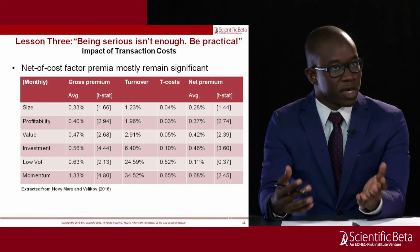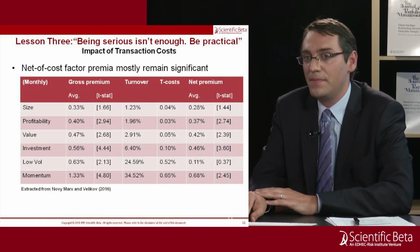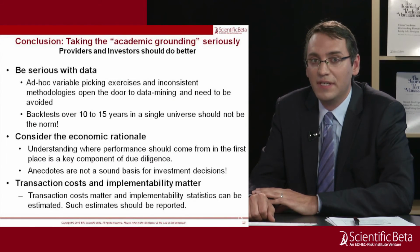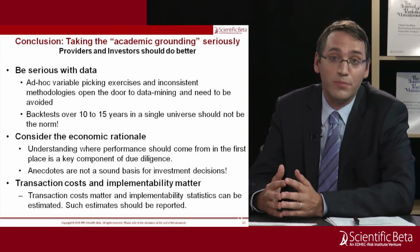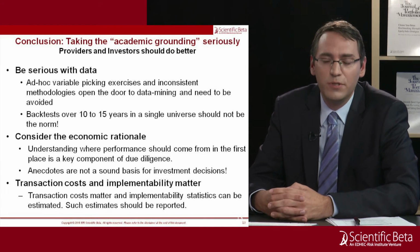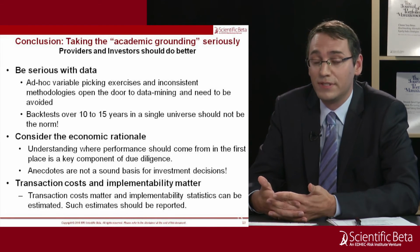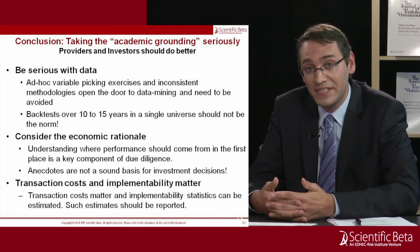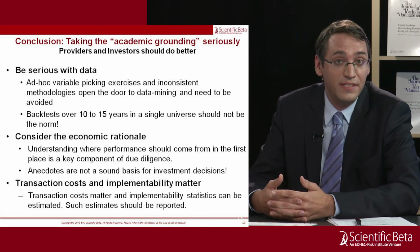What can investors do better when it comes to academic research? Okay. So, this is an interesting question. What can investors do better? What can providers do better? And I think what you see today when you look at the area of smart beta and factor investing, this starts with a very nice idea.